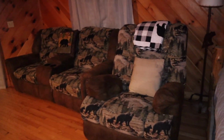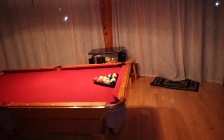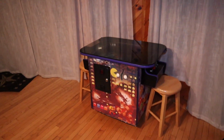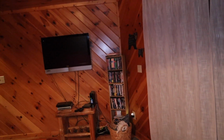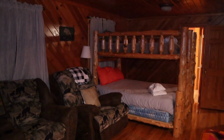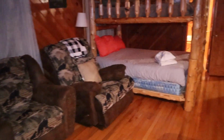And then over here we have like another living area, but we also have like a pool table. I think that's Pac-Man. I don't know what that is. Yeah. And then a TV down here as well. And like books and stuff and movies. But it is really cute, you guys. So pool table down here, two bunk beds. If we had another couple or something, they would be able to use down here.